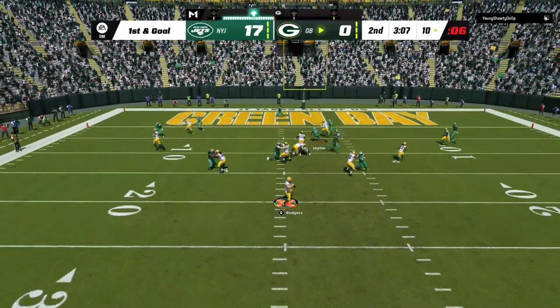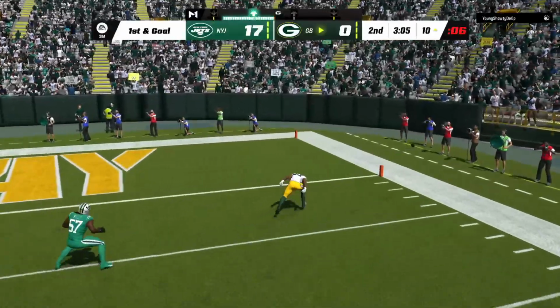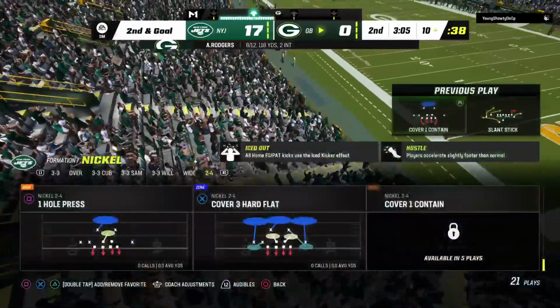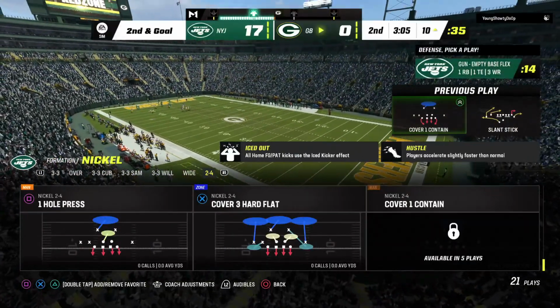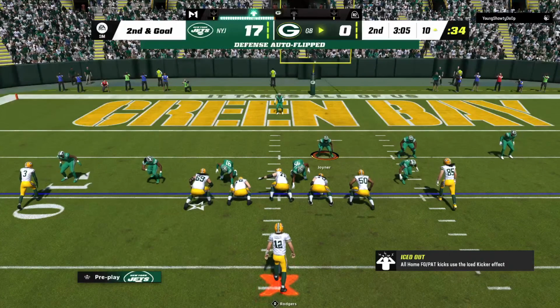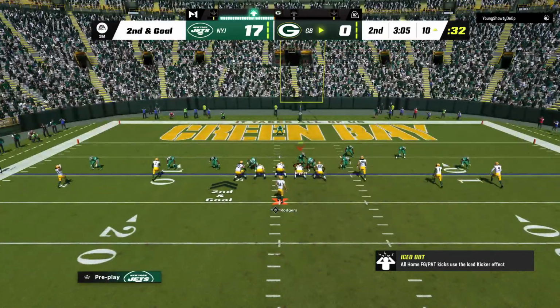To throw is Rodgers. Firing quickly, but it's incomplete. His back has been a dependable safety valve all game, so he went back to him when his first read was covered. Just unable to connect, so the play results in no gain.